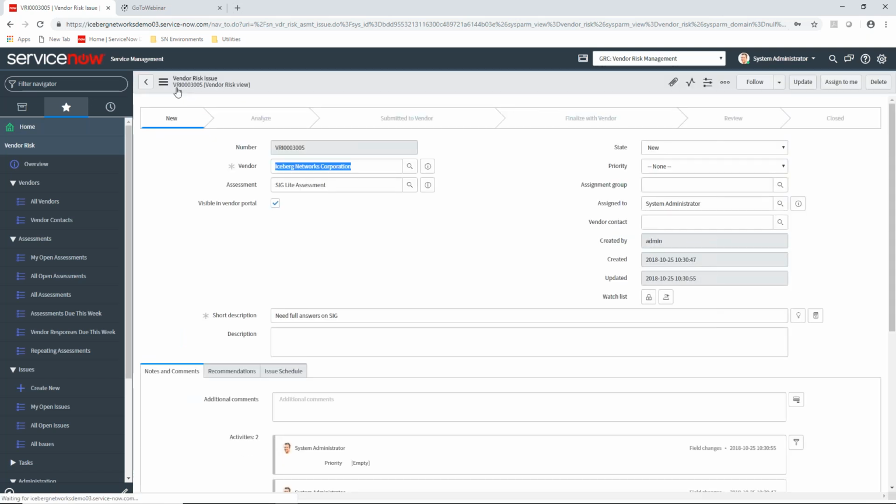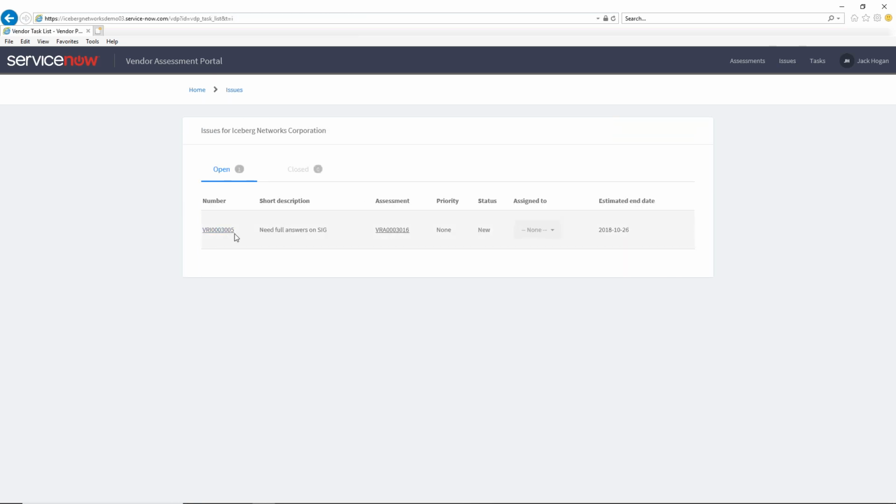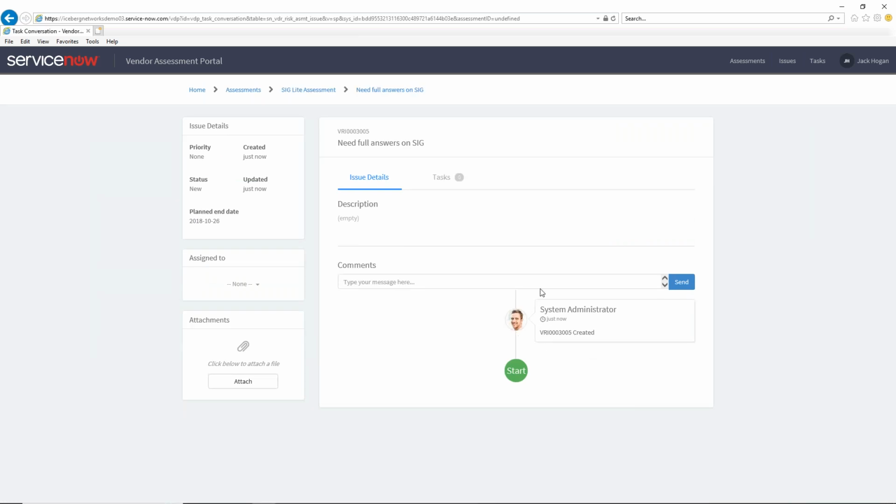Now, I just want to make sure that that is visible in the vendor portal. All right, so I'm going to come back over now to the portal, and I'm going to come back up to issues. And here it is. Here's the issue: I need full answers on this thing. So I can review this, and I can see this, and I can say, I'm not really sure what you mean.